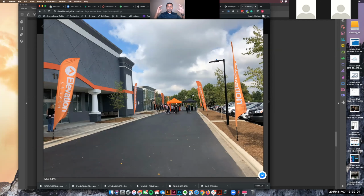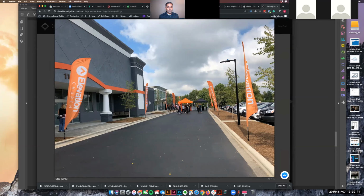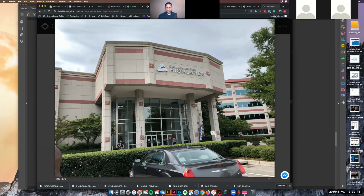And they set them up every Sunday and they tear them down every Sunday after services. But it creates an environment. They even have those tents you can kind of see in the background there that communicate that that's where the first time guests go, and it's easily marked.